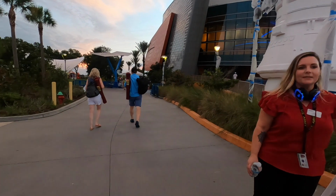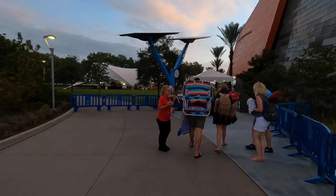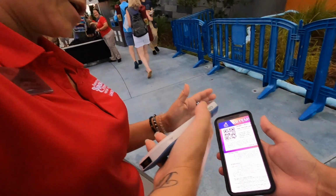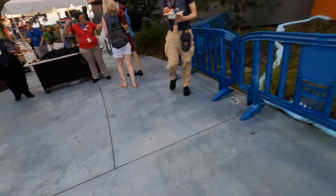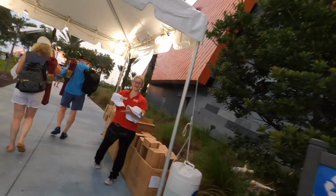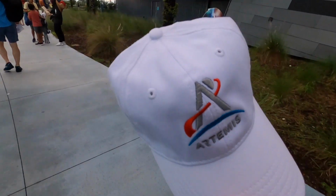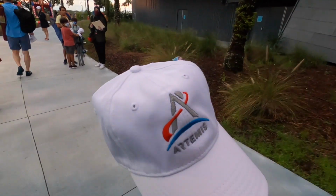Hello. Yeah. Feel the Fun, right this way? Thank you. All right, so we're promised souvenirs and other goodies. Thank you. Enjoy your day. Good morning. Okay, thank you. Here you go. Oh, sweet. We just got an Artemis hat as part of the package.